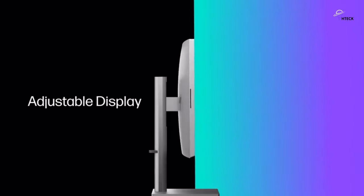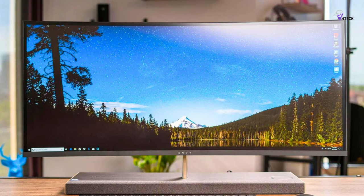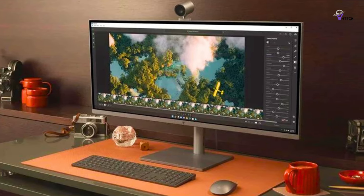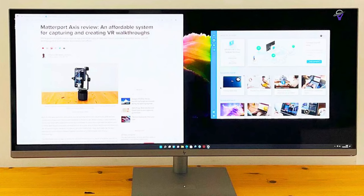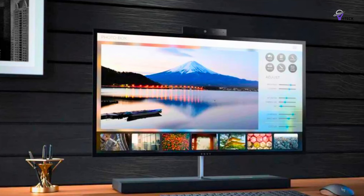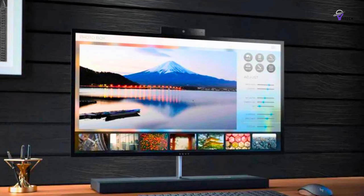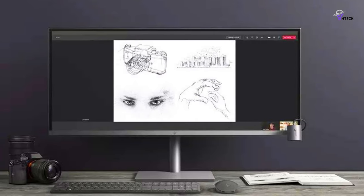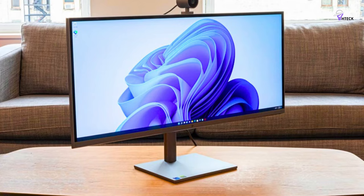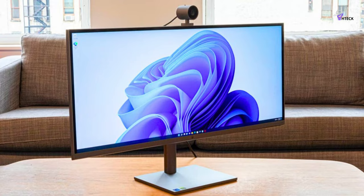The standard configuration of the HP Envy 34 All-in-One includes an Intel Core i5-11400 CPU, an NVIDIA GeForce GTX 1650 GPU, 16 GB of RAM, 512 GB of storage, and Windows 11 Home. For those willing to splurge, there's a more advanced configuration featuring an Intel Core i9-11900 CPU, 128 GB of RAM, dual 2 TB SSDs, one primary, one secondary, an NVIDIA GeForce RTX 3080 GPU, and Windows 11 Pro. All variants come with a 34-inch 5K 5120x2160 display and offer the rarity of expandable RAM and storage in an AIO PC.